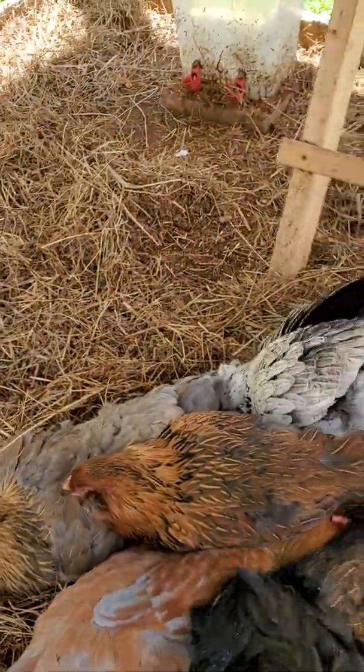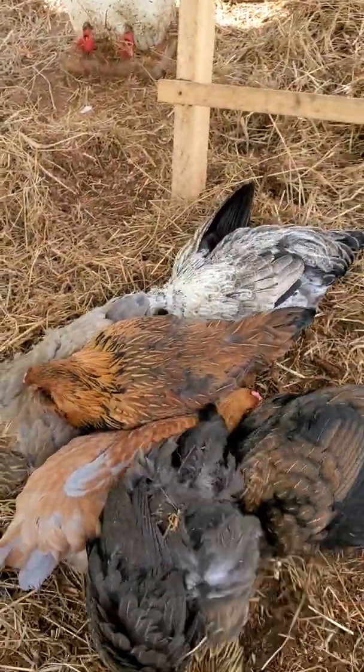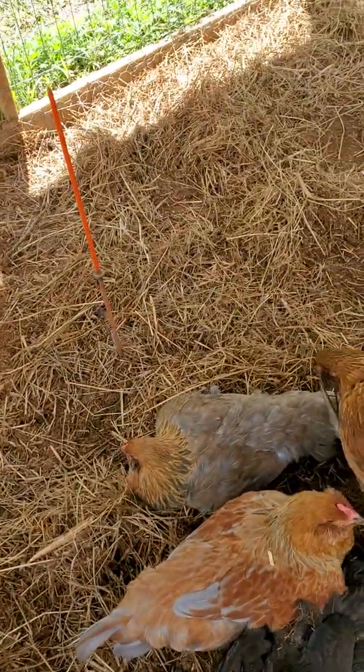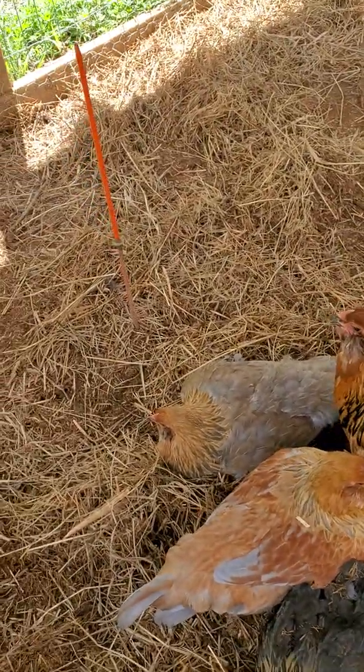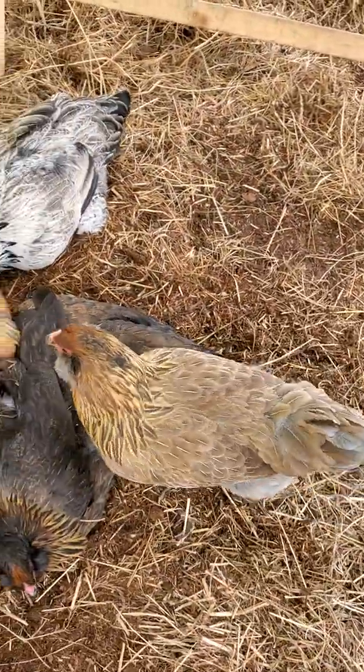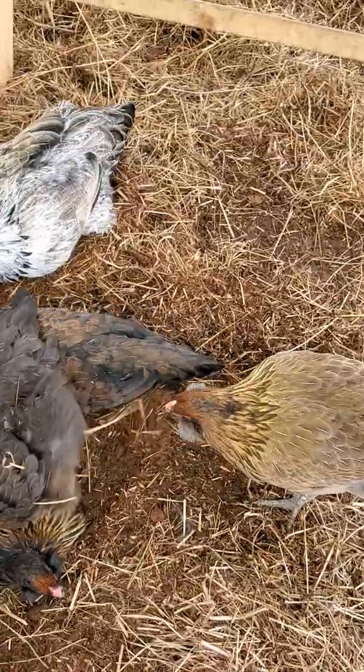Sometimes you have to wait to see if they lay an egg. As far as laying eggs, Easter eggers usually take to about 7 to 9 months old before they lay their first eggs. Other breeds can lay as early as 16 weeks, I think I said. Most of my research has been done on Easter eggers, since that's what I have. Here's Willow coming in to join the pile.